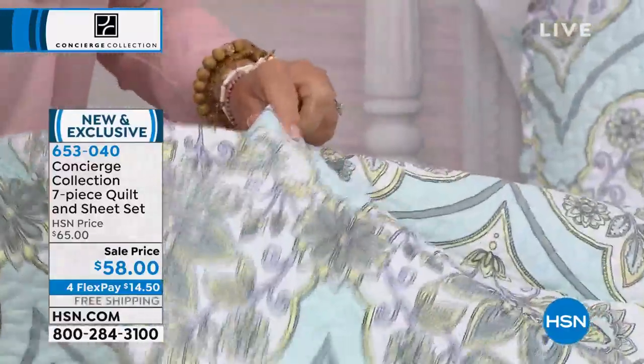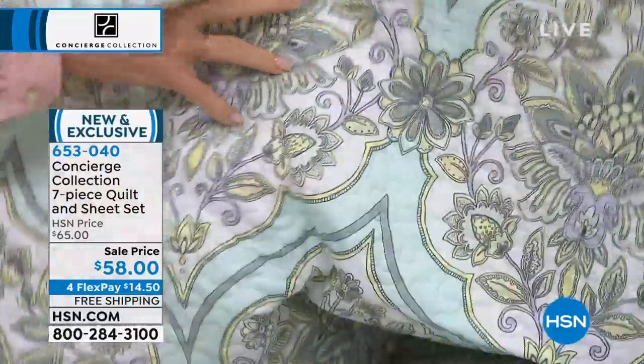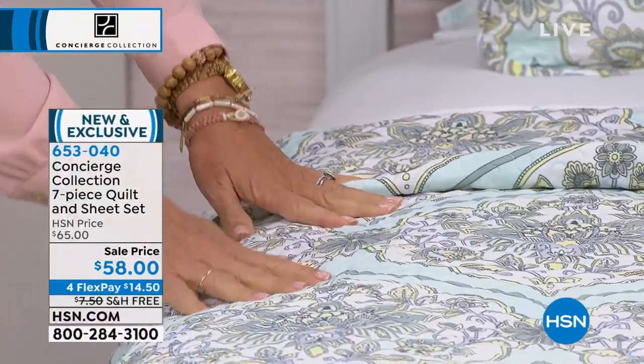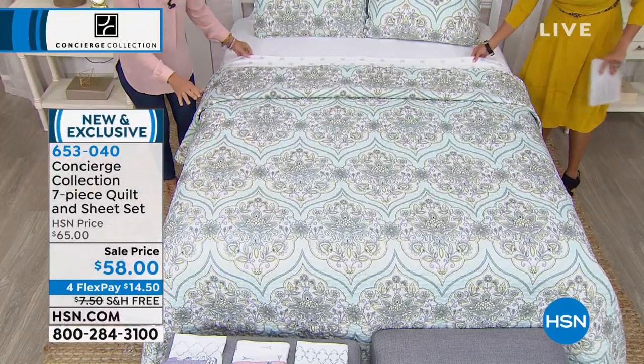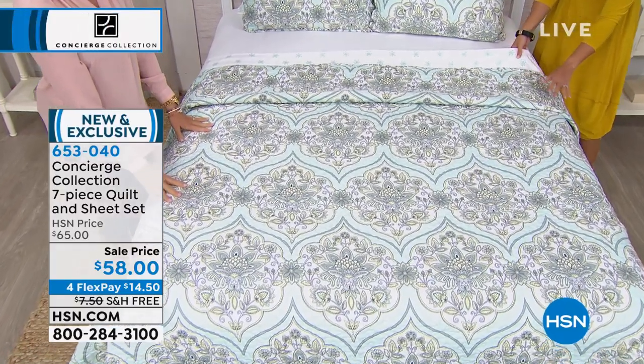It is. Look at this. I love, too, just how soft this is already. There's no break-in for this one because this has that buttery, almost rose petal soft feel to both the quilt and the sheet. Look at these sheets. This one is our pastel damask that we have on the bed. So pretty. And it's pastel. It is gorgeous.